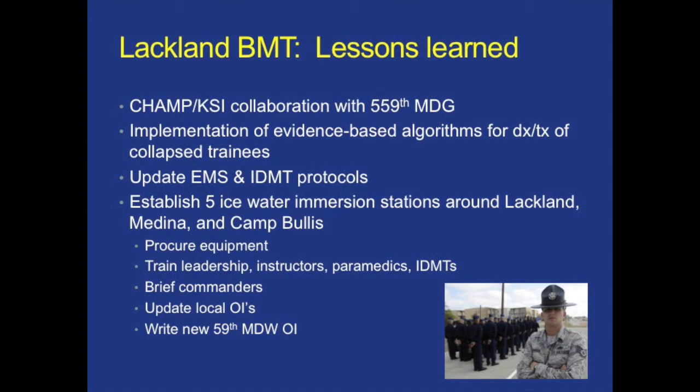So in my opinion, it's a heck of a lot of work to procure all of the equipment, to train the leadership, the instructors, the paramedics, the IDMTs or corpsmen, to brief the commanders, update the local OIs, operating instructions, and write new operating instructions to implement these policies and procedures. This is a massive undertaking to really treat these potential heat strokes in the right way.